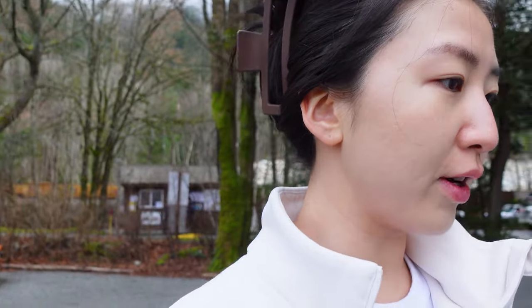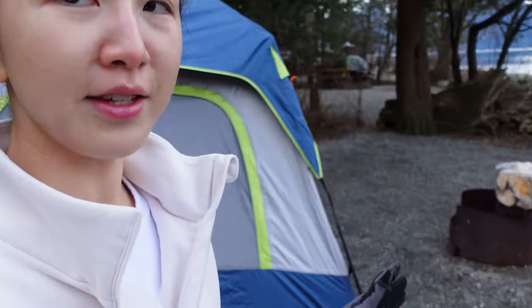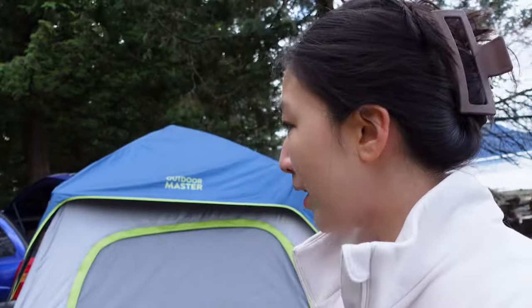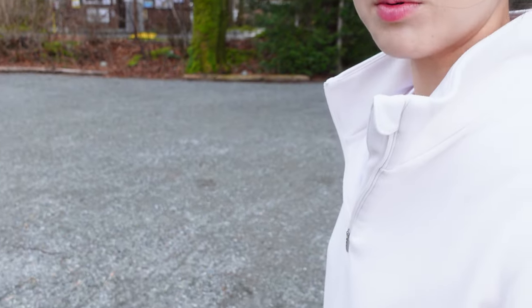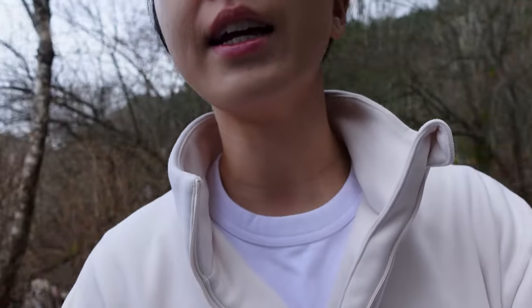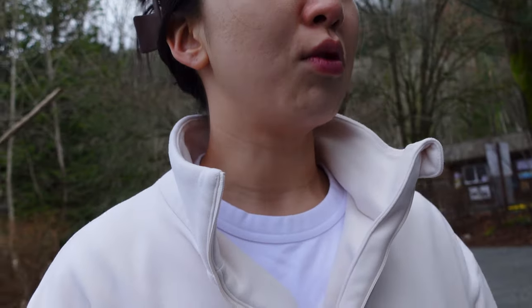So it's somewhat finished setting up. One thing I did notice after setting up is that this ground here is tilted. So it's facing down and I'm a little bit worried that it's gonna make things uncomfortable for sleeping. I think I should have done it more like here. This is pretty flat. I think it would have been more ideal if I did it over there. But let's see how it is inside and then I might make the decision to move or not.